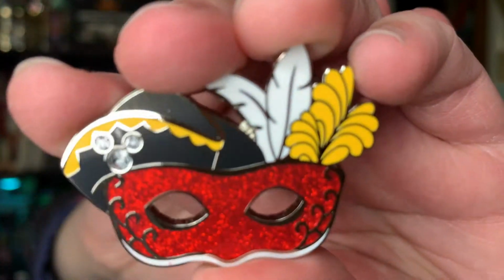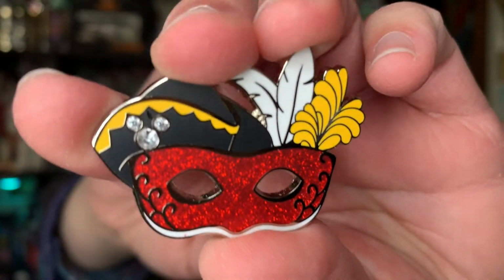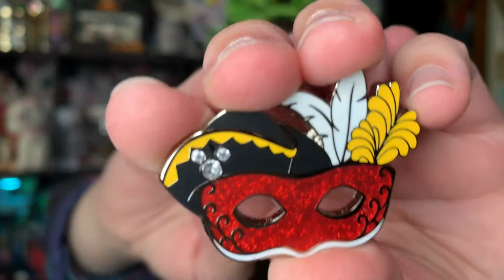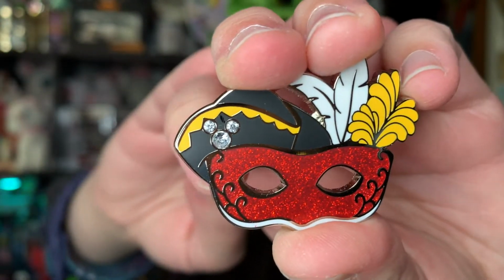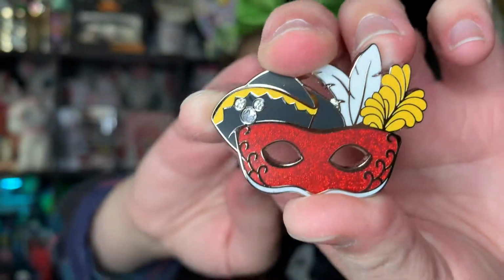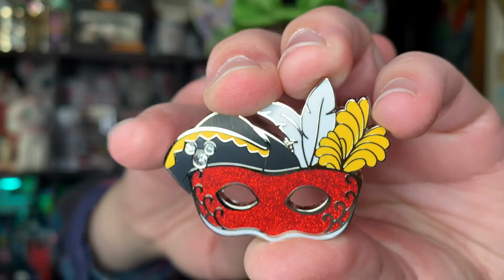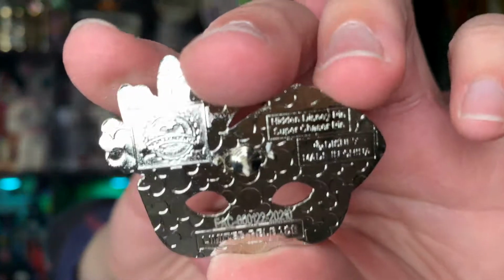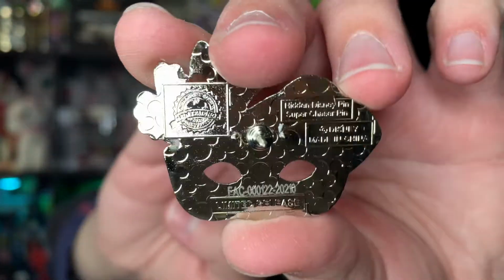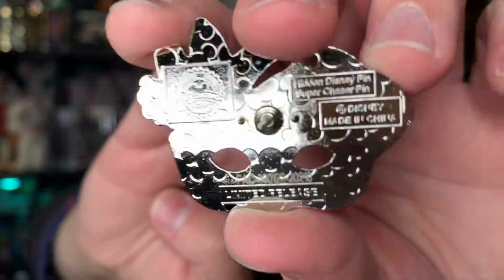So here is a close-up of the Mickey pin. Have a little red glittery mask with a little hidden Mickey in little rhinestones up in the top there, which is super cute. And then he has a little pirate hat looking almost with some yellow trim, and then you have some white and yellow feathers there. And then the back says limited release Hidden Disney pin super chaser pin, which is so weird how there's a different, the backer card says super completer, or it says completer pin. This is super chaser. It's very weird.